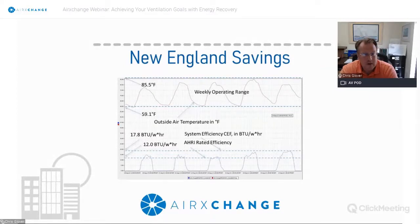DX equipment. So this particular rooftop has an HRI rating of 12 EER, and what the chart is demonstrating is that on a typical week, the majority of the time, these units were achieving higher operating efficiency while using energy recovery at enhanced ventilation rates than what the rooftop would have been able to accomplish completely by itself.